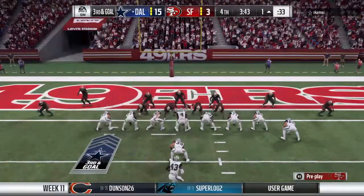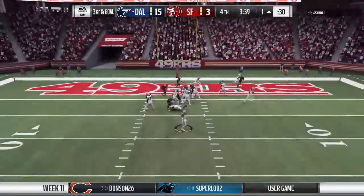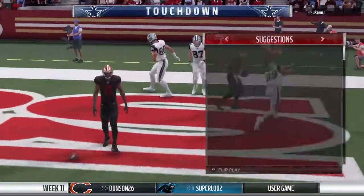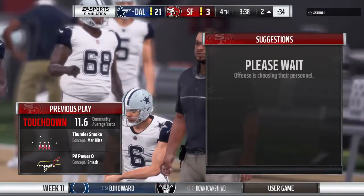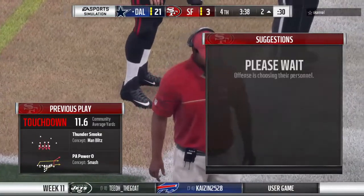The 4th quarter here, they've got the lead. They want to keep it on the ground. That's what they're doing. Smart football. Keep the clock running. And that is caught. Touchdown, Cowboys. It's the fullback. His 2nd touchdown on the season. And the Cowboys will extend their lead.